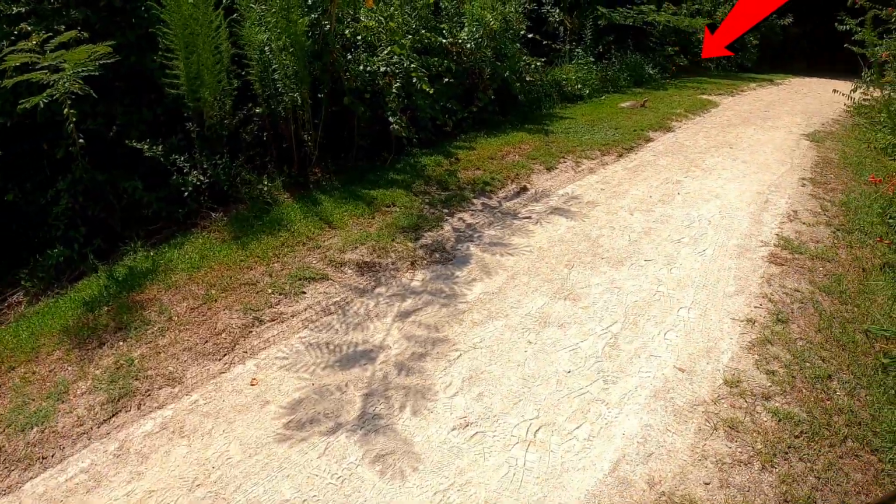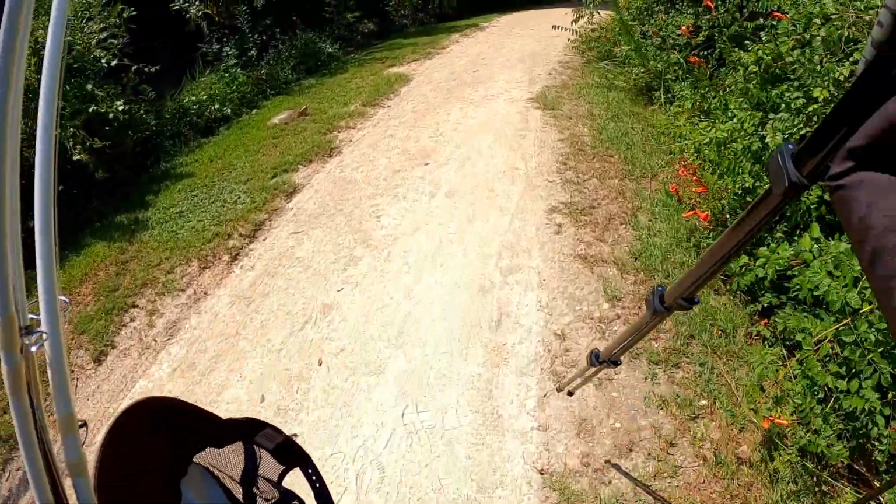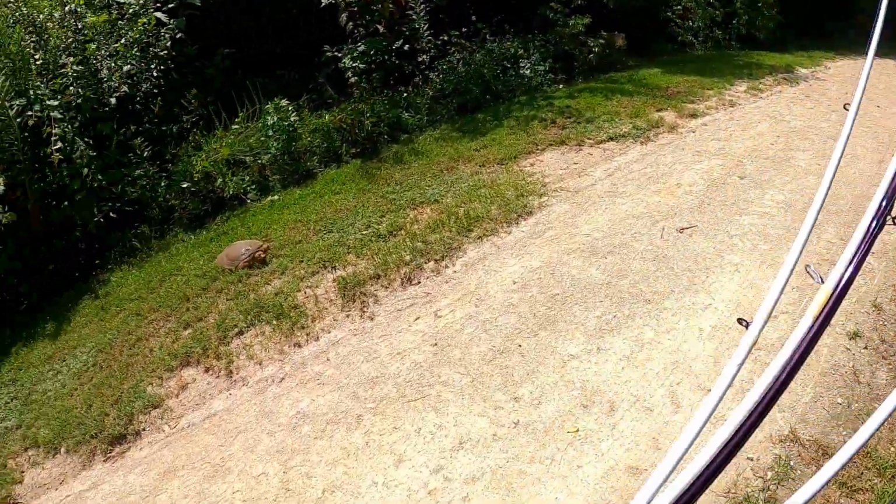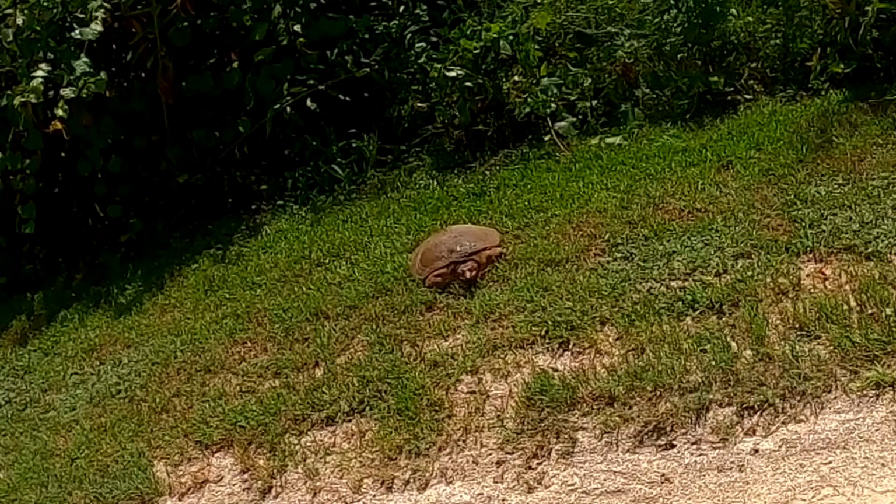Look at this soft shell. I hope I don't scare the guy when I walk past. But I just love to see beautiful nature sometimes. He's still sitting over there. He's about to get ready to go back in his shell. Like, what do I want? So beautiful.